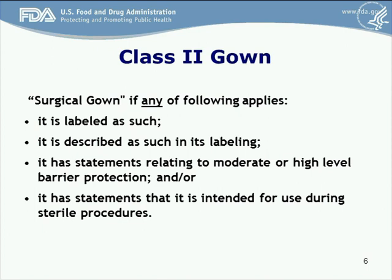It has a statement relating to moderate or high-level barrier protection, PB70 level 3 or 4 barrier claims, or claims of impervious, prevents strike-through, fluid-proof, or impermeable. It has statements that it is intended for use during sterile procedures, that it also includes sterile isolation gowns or gowns distributed in sterile packages.